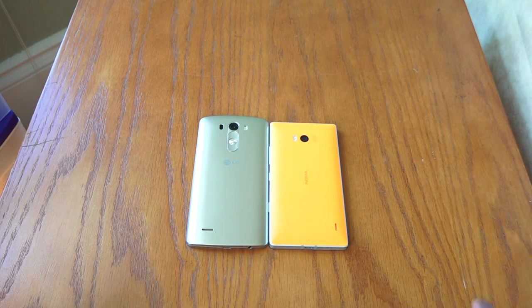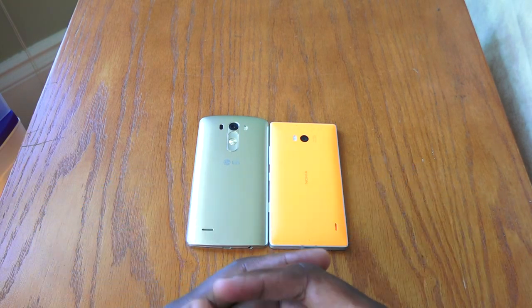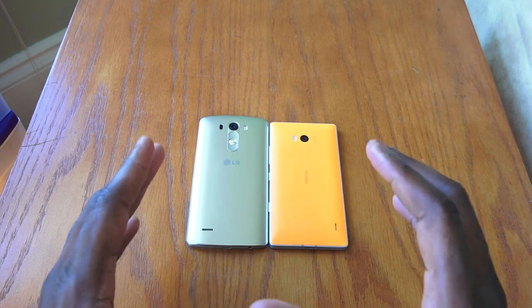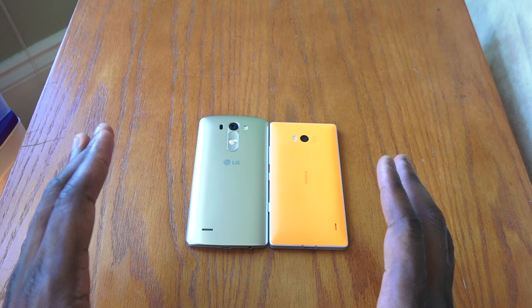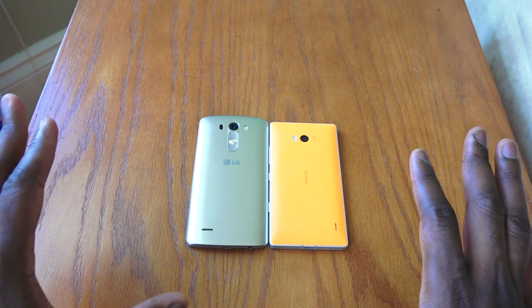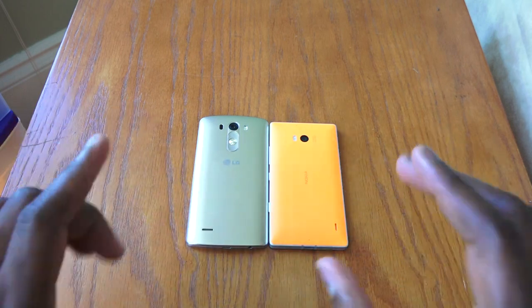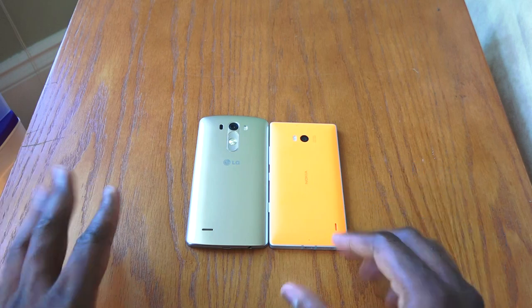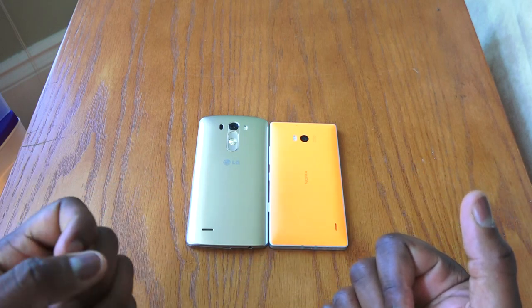Okay, so we've taken a look at the hardware for both devices. Now the main battle here will probably focus on the camera because that's something we can definitely compare with ease, and at least without comparing Android versus Windows Phone. This is gonna be what both of them bring to the table. And the first thing is hardware. We've seen what the LG G3 brings. We've seen what the Nokia Lumia 930 brings.